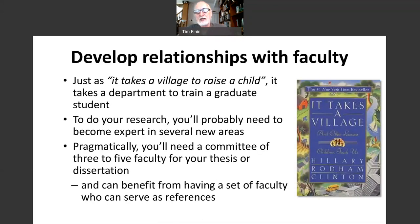Now, just because you have a research advisor, that shouldn't be the only faculty person that you interact with. Hillary Clinton used as a title of a book, many years ago, "It Takes a Village to Raise a Child," which was an African proverb. And I like that idea. I think it applies to research advising for graduate students as well. So I think it takes a department to train a graduate student.